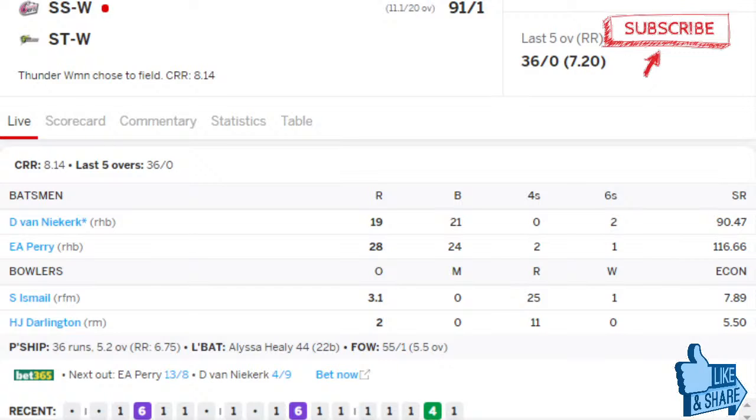Yeah, so the field's set very much for shorter length, isn't it? The deep cover, the fine leg, the third man and deep square. The drives are up, and that's where Van Niekerk and Perry have been looking to target. It takes a good shot, though. They need to allow the ball to arrive and then use those fast hands to get the elevation. That's close. And given.